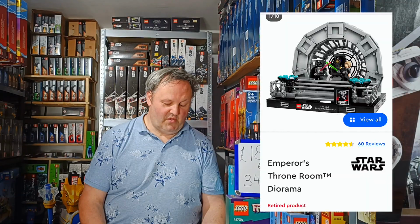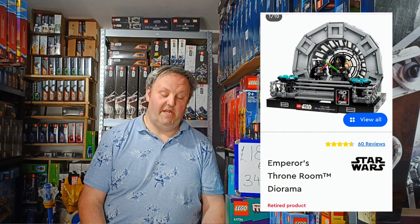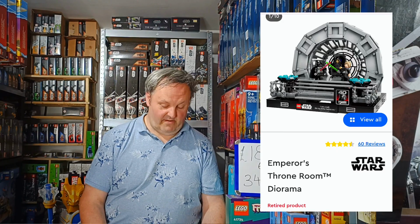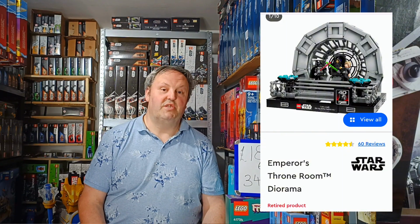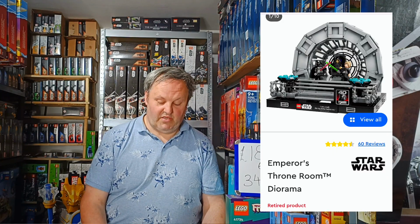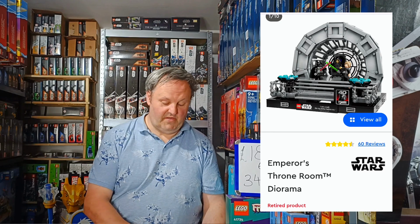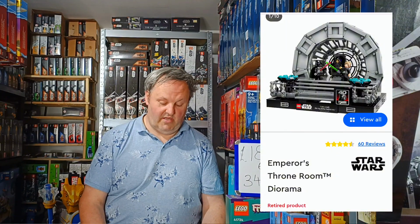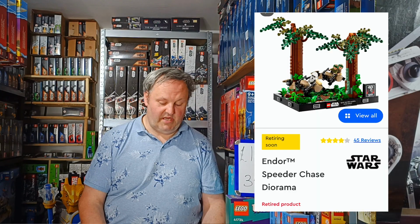Next one is 75352, the Emperor's Throne Room diorama, $89.99. Brickeconomy value at 89, BrickSet 59. On Amazon it's for sale for up to £140. On eBay it's sold for £94, and on Camel 3X it's got a low of 58 and a high of 100. It's been listed 273 times at an average price of £90.91, and it's sold 72 times at an average price of £85.15. The figures are valued at around £19, and it's sold in the US 73 times and in the UK 13 times.